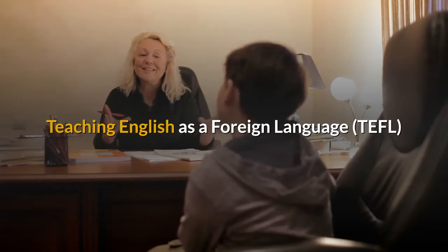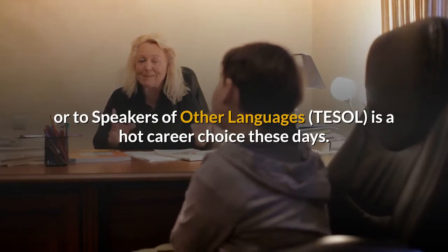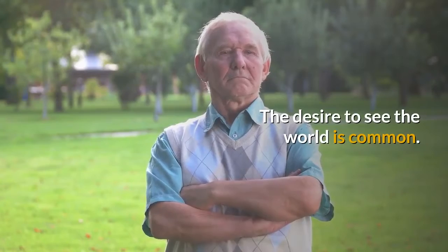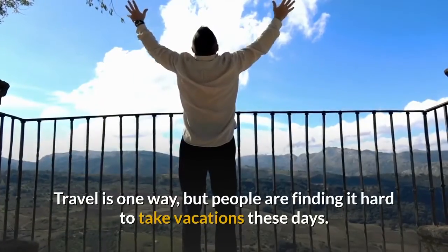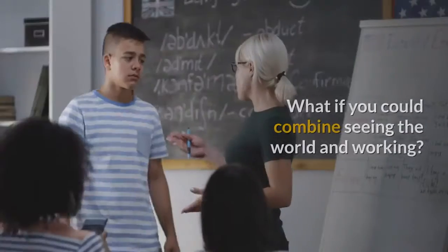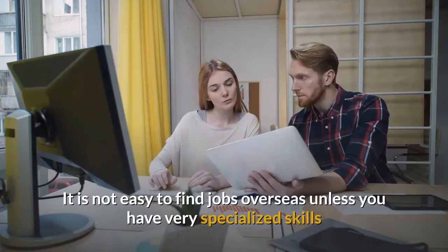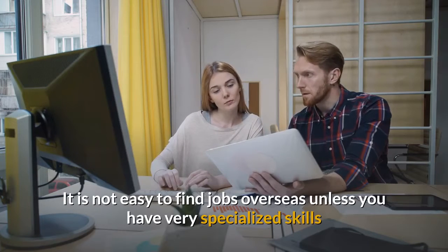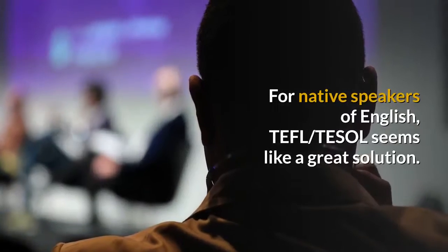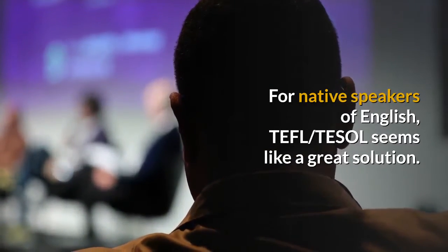Teaching English as a foreign language (TEFL) or to speakers of other languages (TESOL) is a hot career choice these days. The desire to see the world is common. Travel is one way, but people are finding it hard to take vacations these days. What if you could combine seeing the world and working? It is not easy to find jobs overseas unless you have very specialized skills and advanced foreign language fluency. For native speakers of English, TEFL, TESOL seems like a great solution.